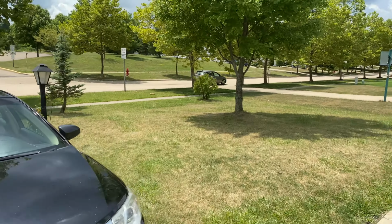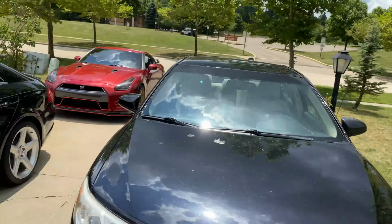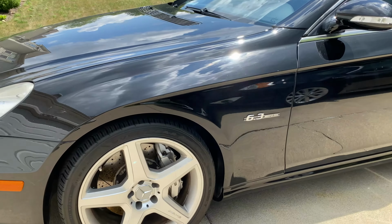That guy is driving while reading a book. Awesome. Yeah.